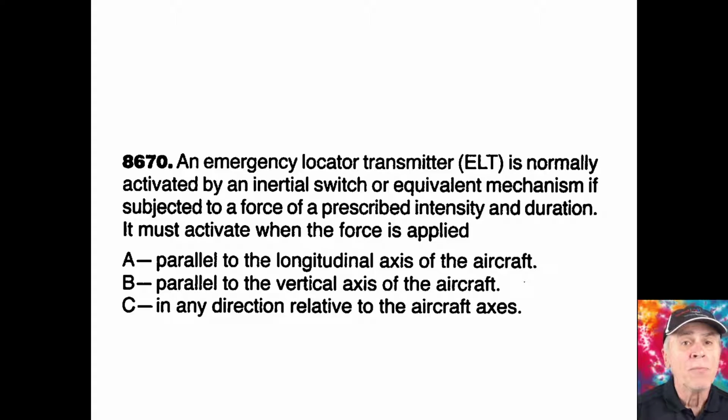So basically, if you know your axes, you can actually differentiate between A and B, or C seems to almost be a fair answer if you're thinking about it. But if you remember what that switch looked like, it's not really a ball where something in the middle can go in any of the directions. It was pretty much set up so that the internal mechanism has to be in one direction. And that would more than likely, well, it is the direction of flight, okay, parallel to the longitudinal axis.